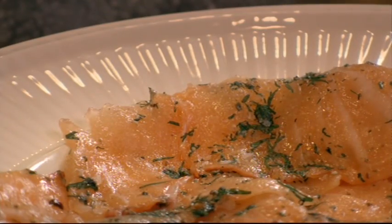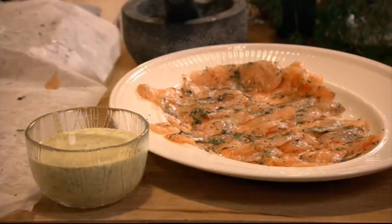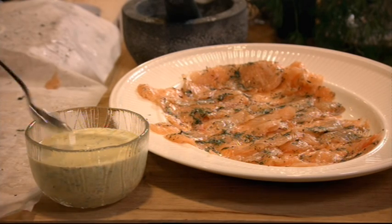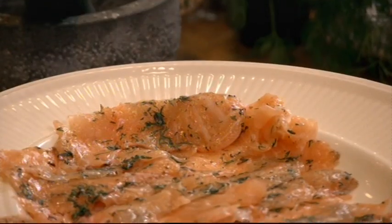The saltiness of the cure has drawn moisture from the flesh, firming up and flavouring the salmon meat. I'm looking forward to this. I love salmon. Sweet, salty salmon. With that wonderful sauce on top. That's salmon how I like it.